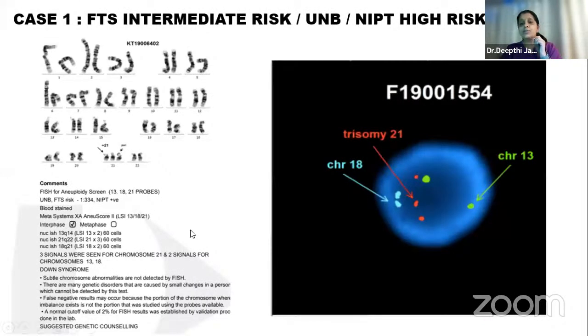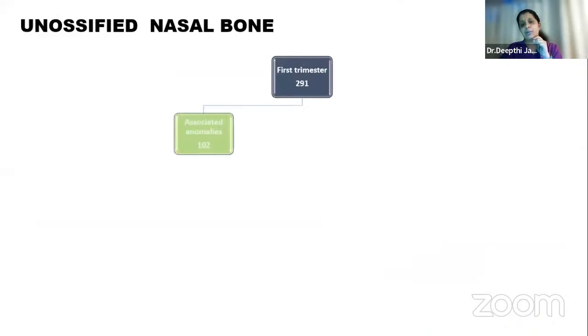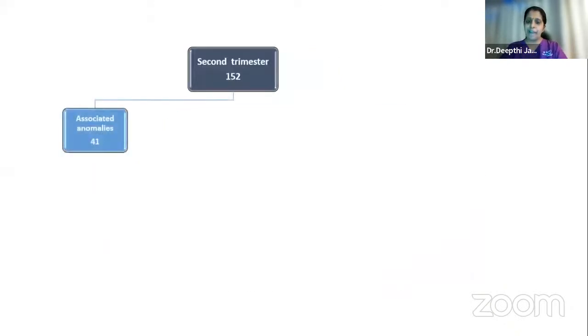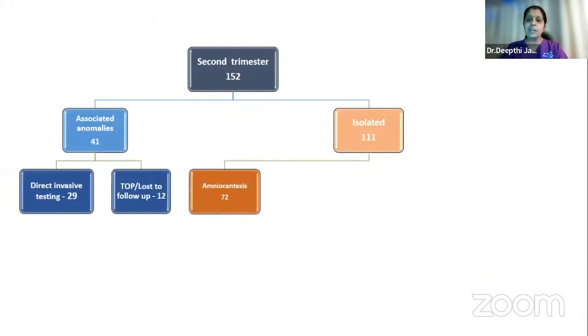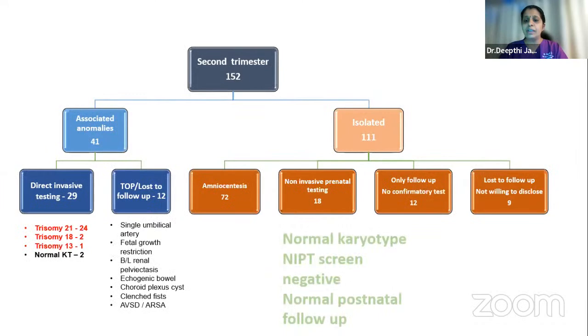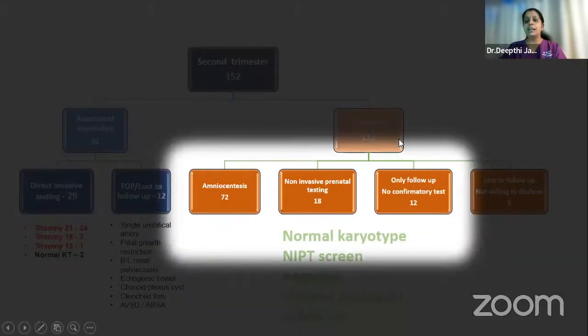So it's extremely crucial that you call them back to make sure the nasal bone is seen again, and make sure that they are offered testing. Overall, in our case series, I'm going to finish it off now. Most of the isolated unossified nasal bones did really, really well. If you can concentrate over here, most of the isolated unossified nasal bones in the second trimester had a normal karyotype, NIPT was screen negative, and the outcome was absolutely normal.